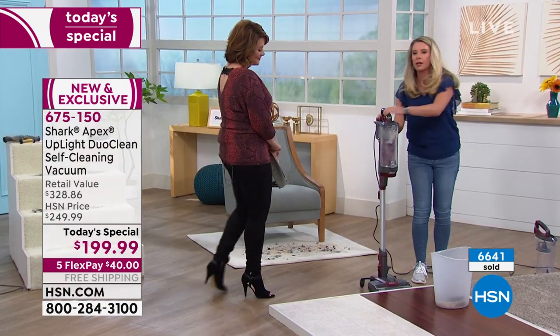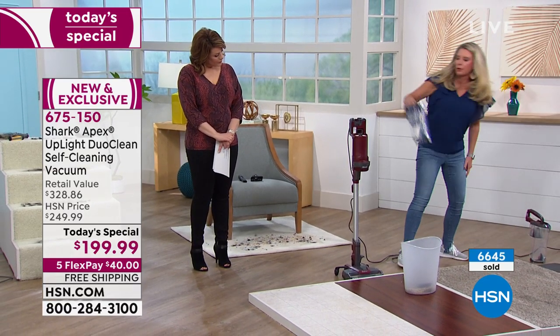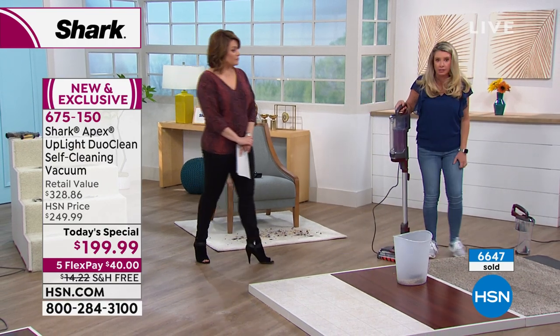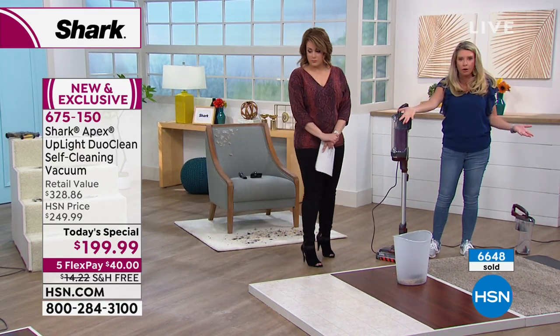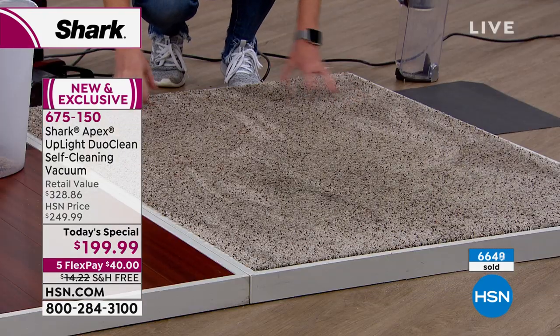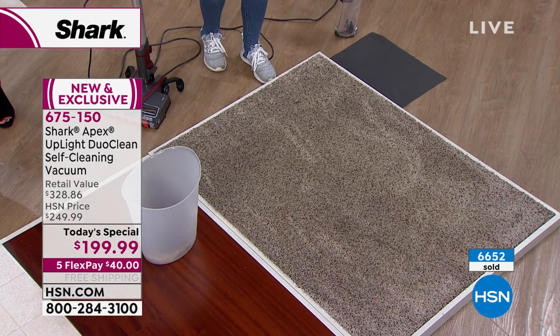Now, one thing I want to talk about. We call this the Shark challenge because somebody asked this morning, can this go on high pile carpet? And the good answer to the question is yes. Because we've shown it looks great on the hardwood floors, on the hard surfaces. But check out this carpet right here. It's really deep, and we can hardly even see my fingertips right here. And it doesn't look too dirty.